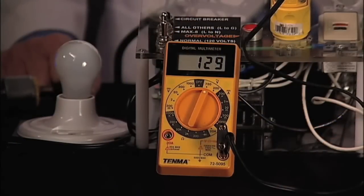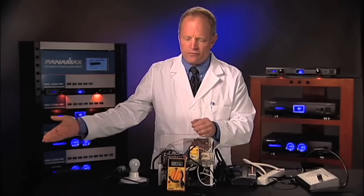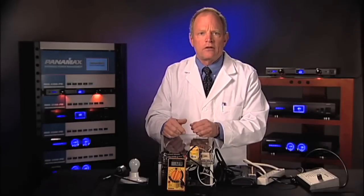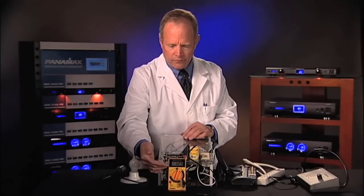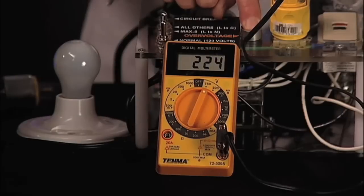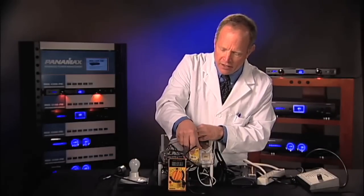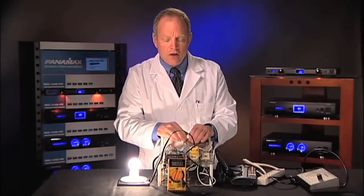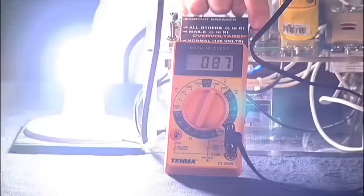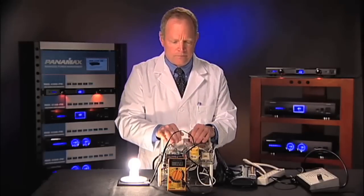To demonstrate the benefits of Panamax's technologies, we've created this high voltage test box. What this box does is it takes the output voltage from the wall and essentially doubles it, recreating an overvoltage situation. If we put this lamp in here, we'll demonstrate your receiver or connected equipment that's plugged into it. So you can see it's operating at normal voltage. When we hit the red button, it goes up to 230 volts. You can imagine what would happen to your receiver.